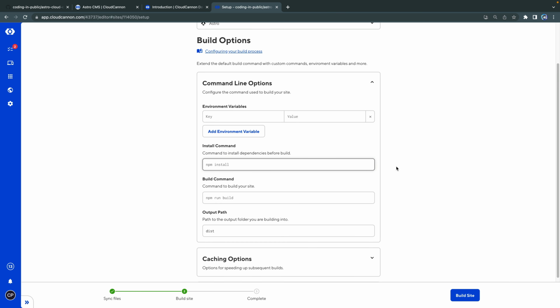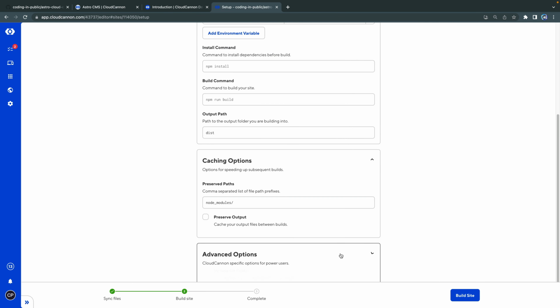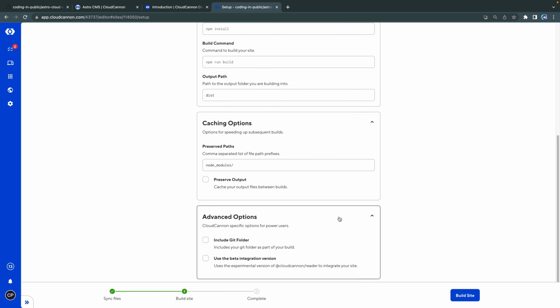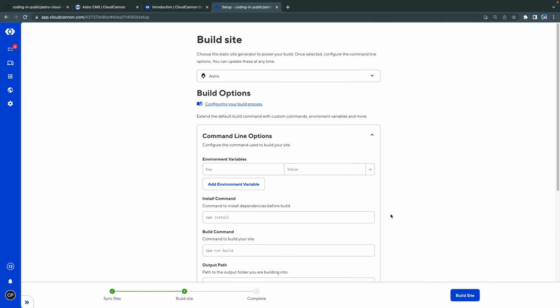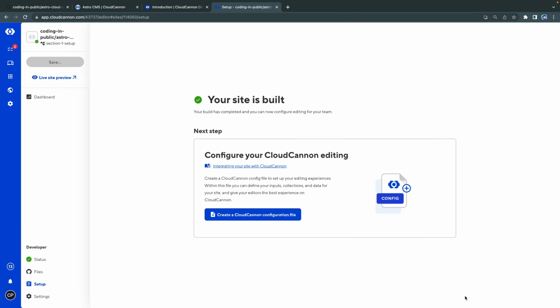So like if you're using PNPM, that might be an install command you would change, or the build command the same kind of way. By default, it knows that Astro puts everything in a dist folder when it's done building. So that's what we're going to leave it at. So all this is correct. There are other caching options if you want to speed up your builds, or advanced options, which you shouldn't need to touch any of this stuff. Again, it kind of figures it out for you. So I'm just going to click Build Site, and you're going to see that we've got everything up and running automatically. All right, just like that.